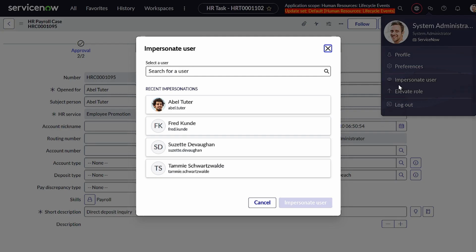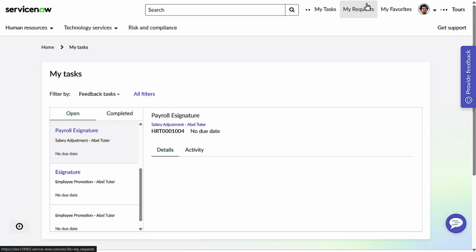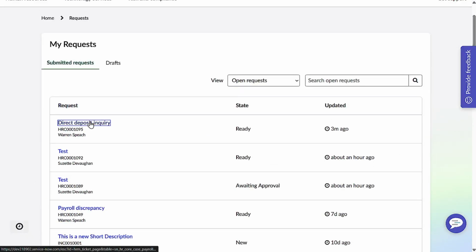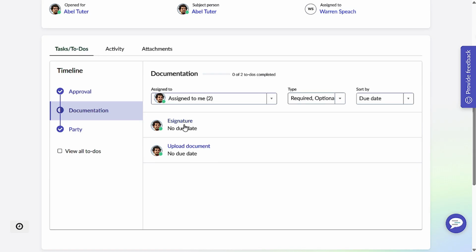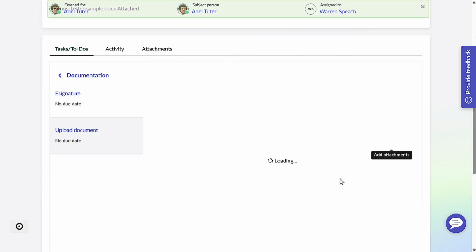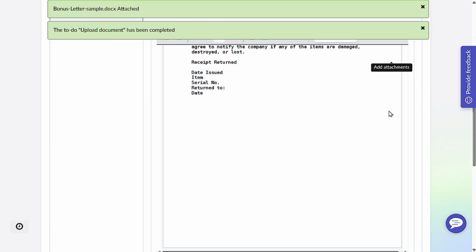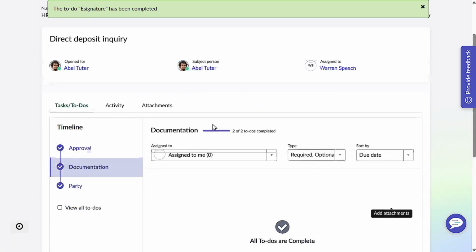Let me impersonate Abel Tutor. And if I go back and go to my request, direct deposit, we can see upload document and e-signature ones, right? So I will upload document. Ideally, it should have been assigned to HR, but I messed it up. Sorry for that. So I will attach a bonus letter sample and mark it as complete. Then e-signature. We have the signature document. I'm getting promoted, so I don't care what exactly is written there. Accept and complete. So we have completed both the tasks.